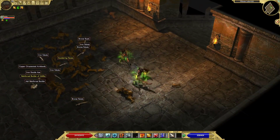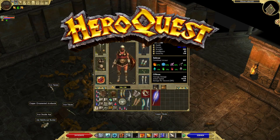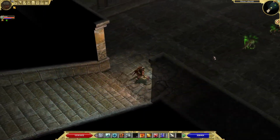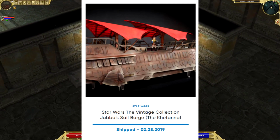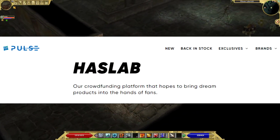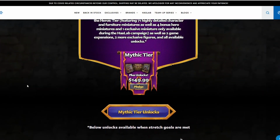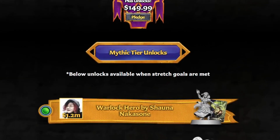The unfortunate truth about Hasbro Pulse is that most of the items do remain exclusives. HeroQuest was one exception by being able to go to retail, but as of yet, as you may know, the stretch goals are not, so that begs the question. Is it going to be following the pattern of other Hasbro Pulse items, or is it going to break the mold and also bring those stretch goals to retail in the future? Then, there's the website language of Pulse exclusives and limited time exclusives. If you take a look at the Mythic Tier unlocks here, it says that they're available when stretch goals are met, but it doesn't specify that they're only going to be available during this campaign.